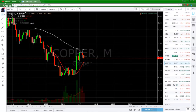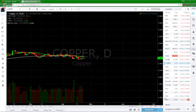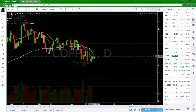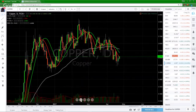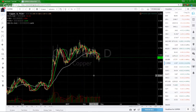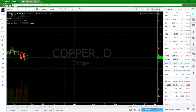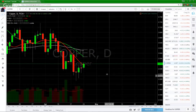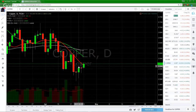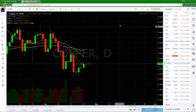Reverse head and shoulders on the monthly for copper. I'm making that right shoulder now. It looks like it's bouncing into resistance now on daily. Looks like a nice reverse head and shoulders AB bottom forming. There's that AB bottom. AB, that's for the left shoulder, head. Let's get this thing up, make a right shoulder this week.